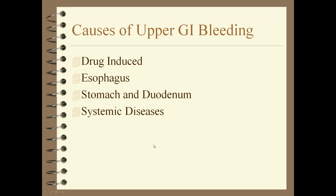So, causes of upper GI bleed. Well, it could be a myriad of things. Most commonly, it could be because they have an ulcer. Gastric or duodenal ulcers could be an issue. Patient could take too many medications, too much aspirin, which can cause a GI bleed. Medications that are irritating to the stomach can erode the stomach lining.